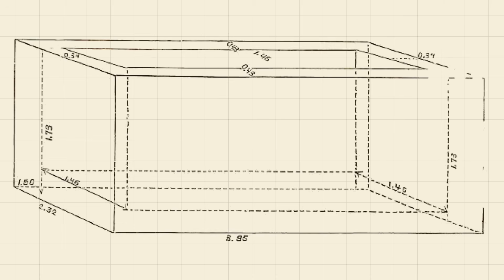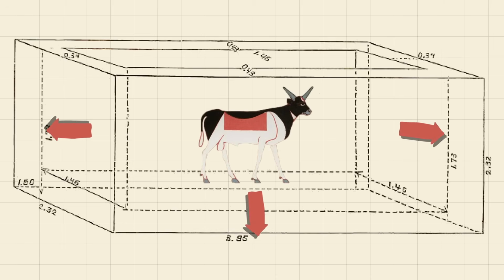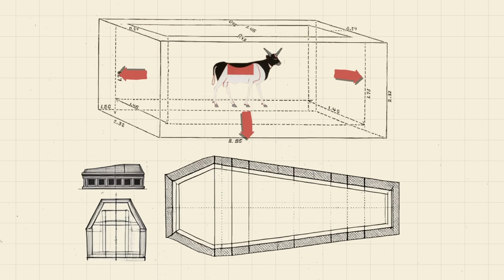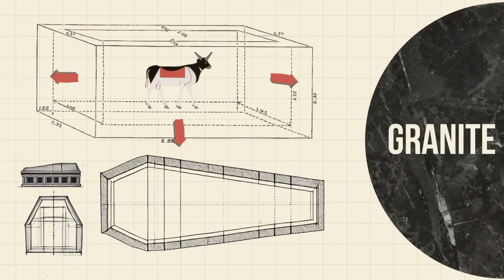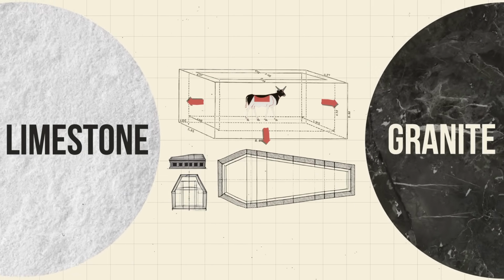All this sounds pretty legit, but some people think certain things don't add up here. The size of boxes is way larger than the size of bulls, yet they buried pharaohs in tiny coffins that barely fit their bodies. The sarcophagi are made out of granite with crazy precision, and they could have just used limestone, which would have made things way easier.